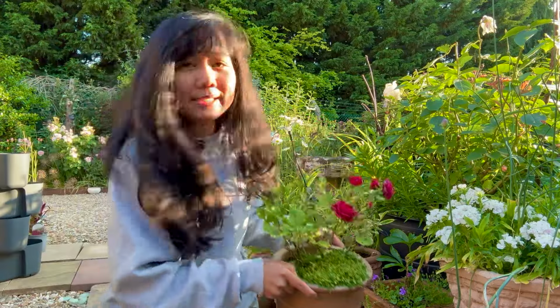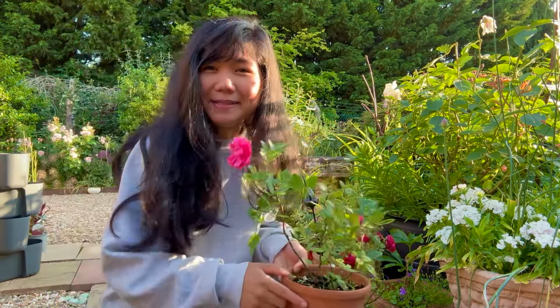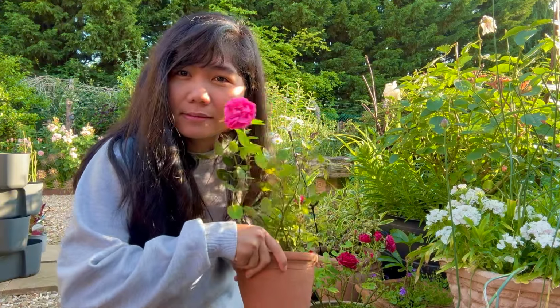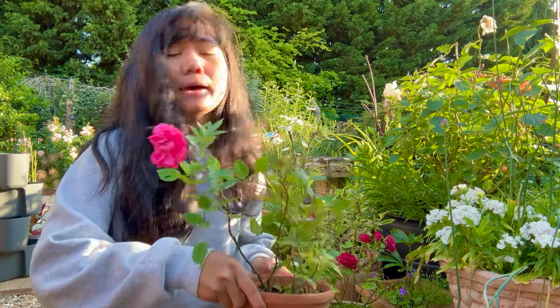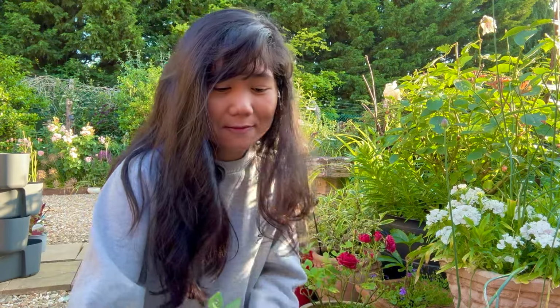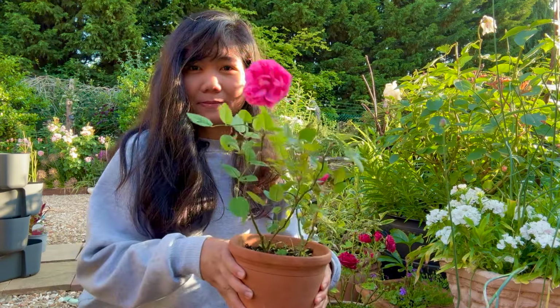Okay, so this is the first one. Can you remember how many I showed you? I actually showed you three. This is the second one. See? Okay. Now, this was the one that was looking poorly that I managed to save. How she is. Okay, the first bloom.